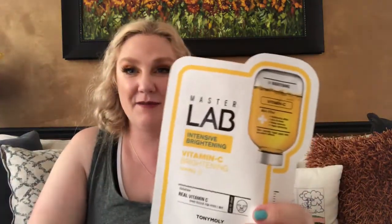This was a Tony Moly mask. I love Tony Moly masks. I use them quite often. And it was a vitamin C mask.